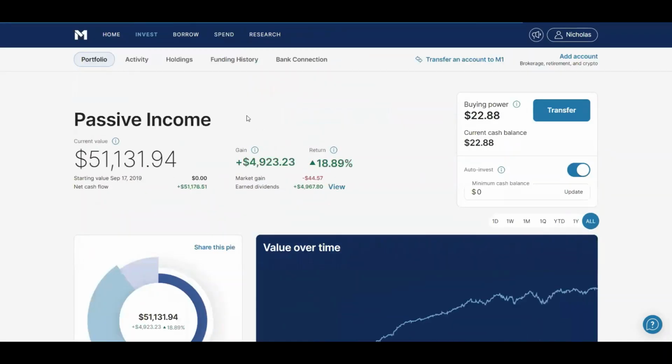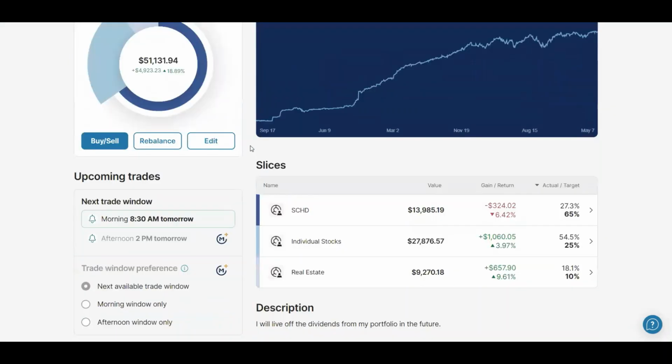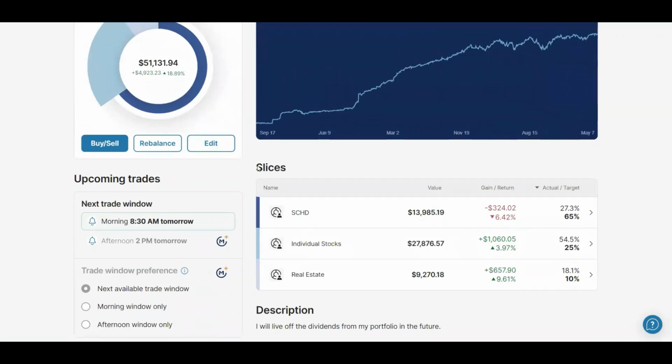And since tomorrow is Monday, I will be buying more SCHD stock. Every single Monday, I put $125 into the market, whether it's up or down. And then I'll also have this extra $22.88 put into SCHD. So if not this week, I imagine next Monday I will have 200 shares of SCHD.